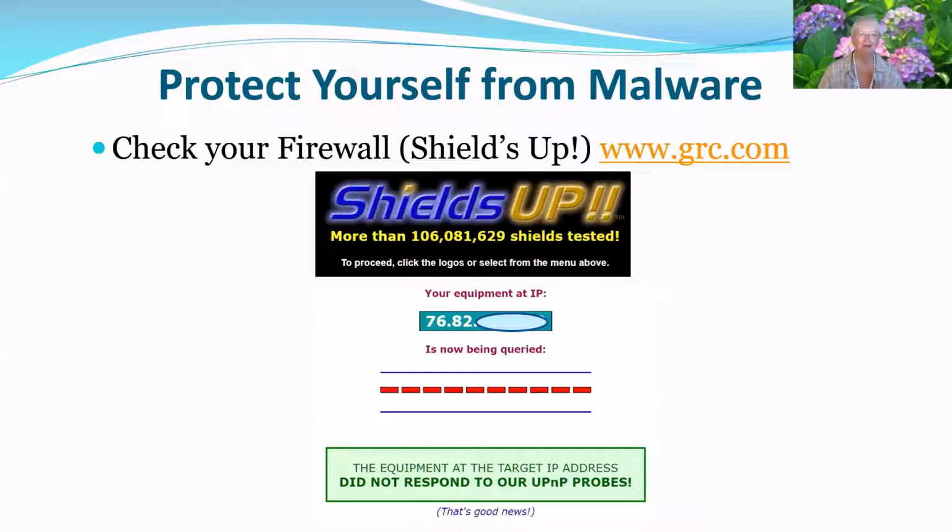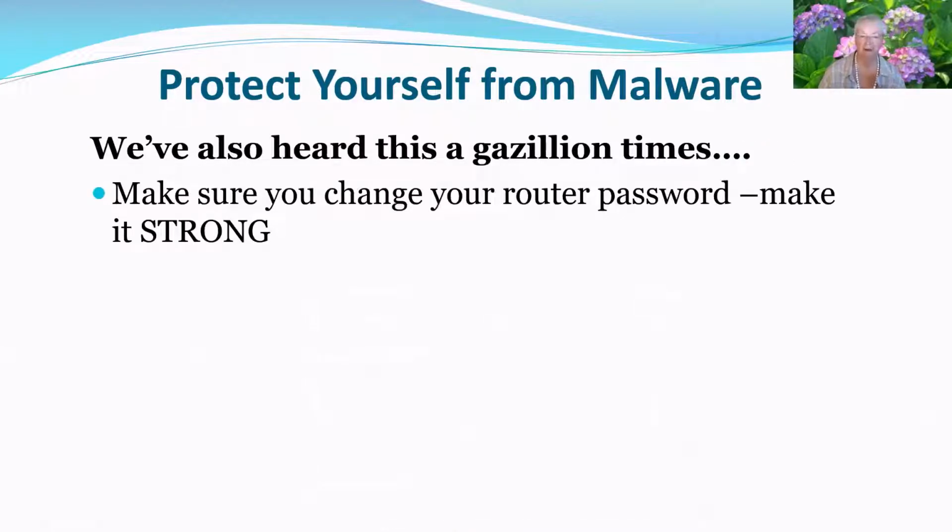I did this year after year, and finally, with one of the years, I went in and they had hired all new IT people, and all the ports were green. It was finally closed. But just for grins, check it out. Make sure that all your ports are green, that they are closed. And he has a lot of other stuff at his website that you might enjoy looking at and going through.